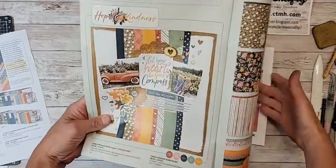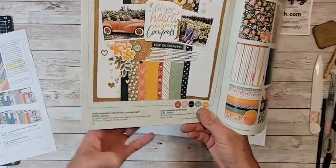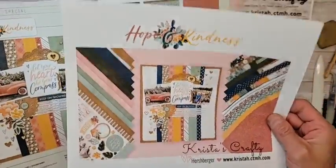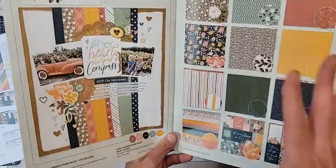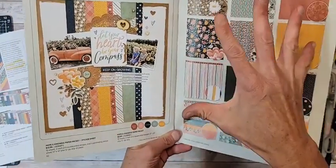If you are in the May-June catalog, you can turn to page 42, and this is the start of the beautiful Hope and Kindness collection. I'll stick that away now. I'm going to show you these all up close, okay? But I just thought I'd go over the basics.